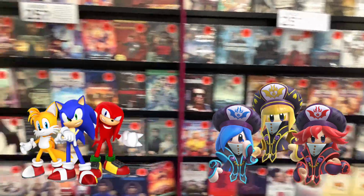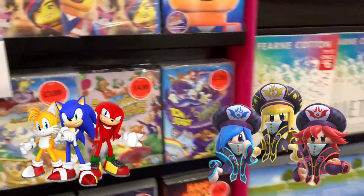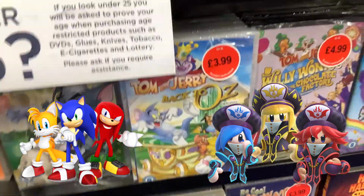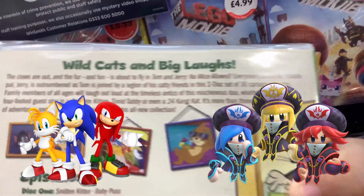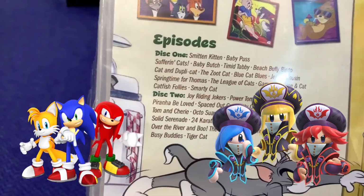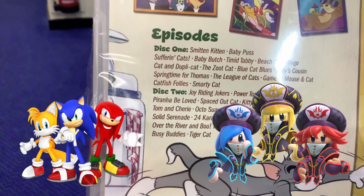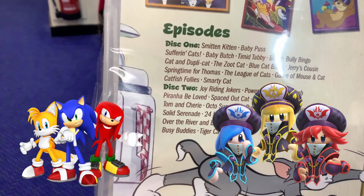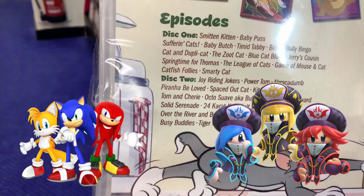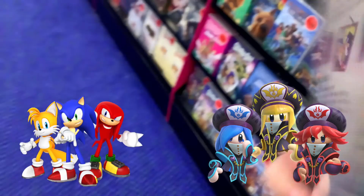Not exciting ones around here, but at least we can see a few of the Tom and Jerry DVDs right here. There's 1, 2, 3, 4, 5. And there's Tom and Jerry Tales, two of them over here. Pretty cool. Including Beach Belly Bingo and a game of cat and mouse. And we got Joy Ride Jokers, Power Tom, Space Cat, and other things. It even includes Tiger Cat as well.